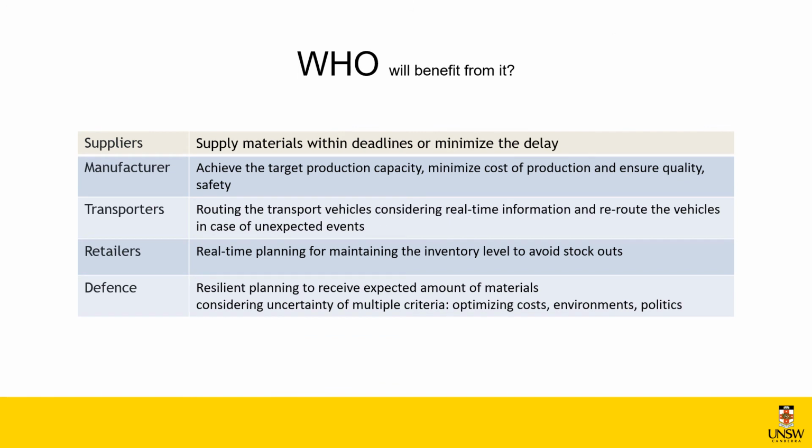After understanding the technical side of the decision support system, we can focus on the second question, which is who will get benefit from this system. The obvious comparison comes up by assessing the impacts of using the proposed decision-making tool from the different stakeholders' points of view. For example, suppliers, manufacturers, transporters, retailers, and the client, defense.